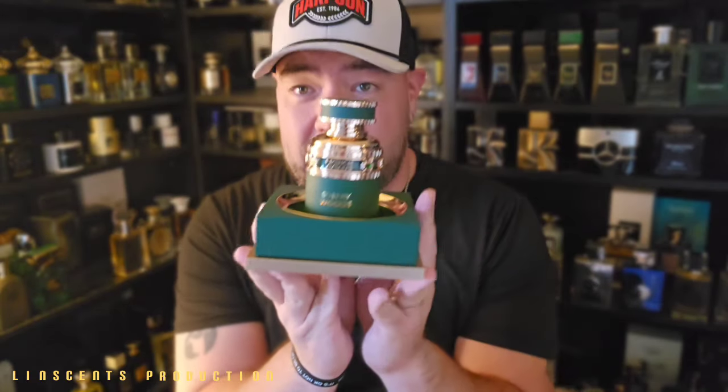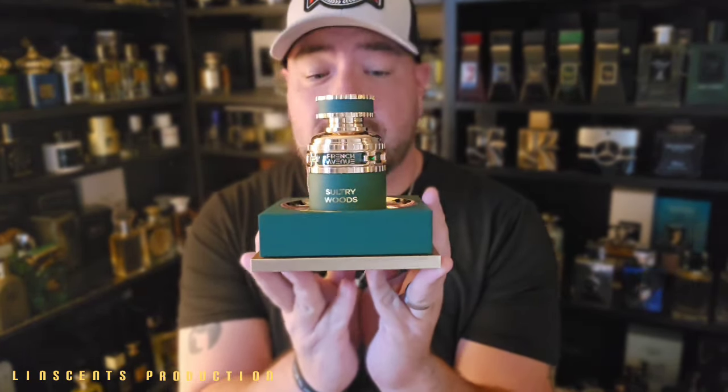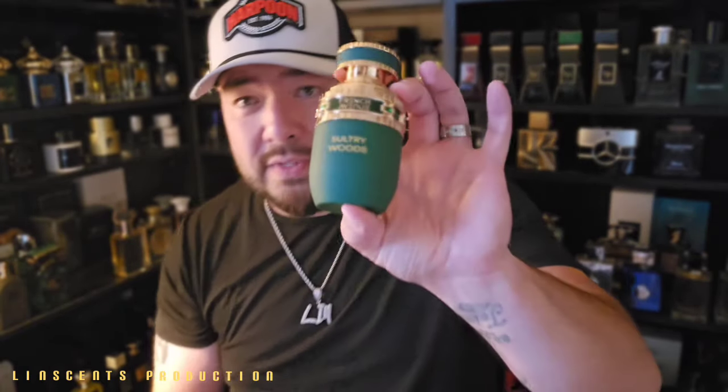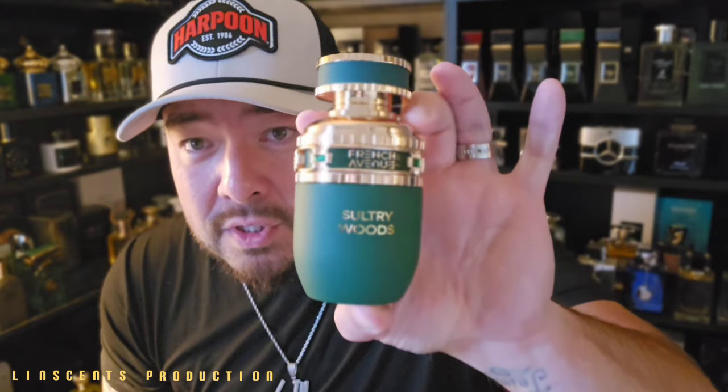Like, I mean, you could literally just keep that right there in that holder just like that and just let it sit there. Cool presentation. Nice and velvety. Bottle actually has got a nice weight to it. But there you go. Sultry Woods.